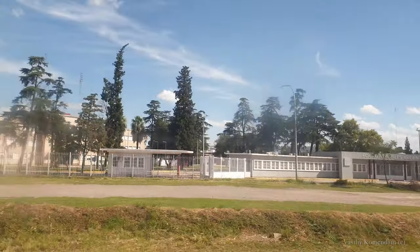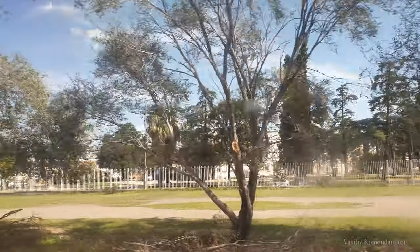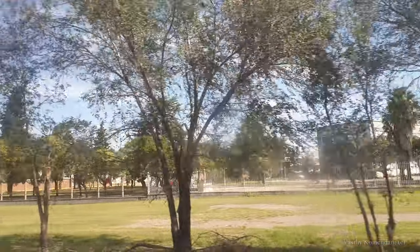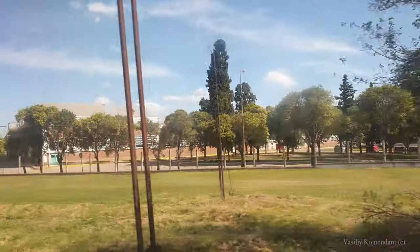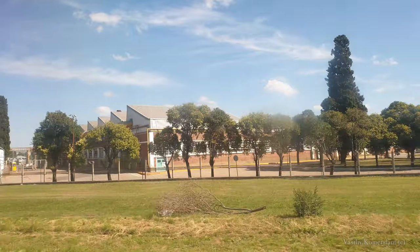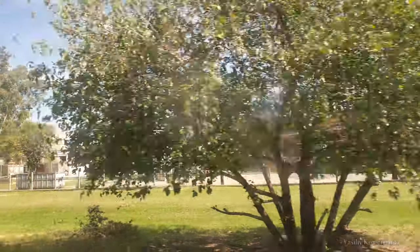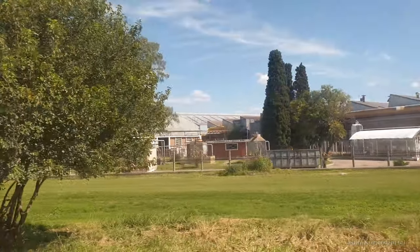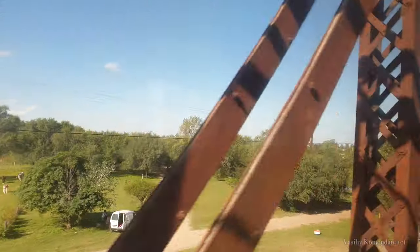It's like a mini town, if you will. This enormous territory with production facilities and all the infrastructure of this production. So just wanted to show you that. And as you can see, it's all very neat. I had seen it on the way to Córdoba, so now that I'm coming back to Buenos Aires, I decided to film it because I knew where to look for it.